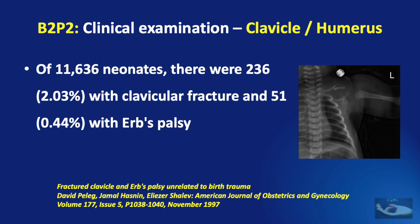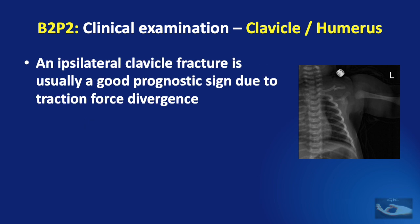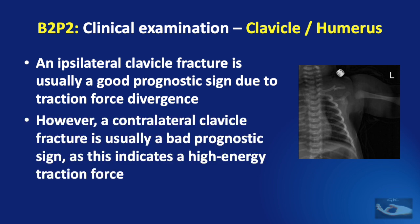In a particular study of 11,636 neonates, the incidence of clavicular fracture was 2.03% and the incidence of Erb's palsy was around 0.44%. The two conditions could also coexist, and if they coexist, an ipsilateral clavicle fracture is usually a good prognostic sign due to traction force divergence because most of the force has been taken away by the fracture. And a contralateral clavicle fracture is usually a bad prognostic sign as this indicates a high energy traction force. These findings are still not validated.